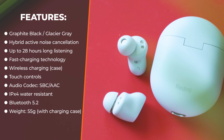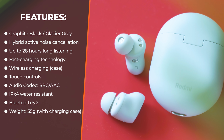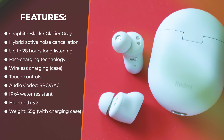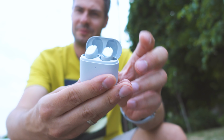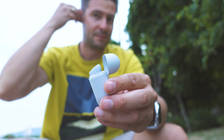a convenient case, which with the recharges can make the listening time of close to 30 hours, wireless charging for the case, quick charging for the buds, hybrid ANC with up to 35 decibel effectiveness, the mentioned triple microphone setup, dual device smart connectivity, AI scene judgment, and IPX4 water-resistant rating. Specs, if you ask me, sound crazy good.